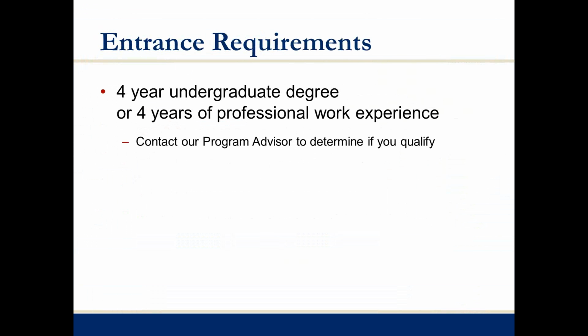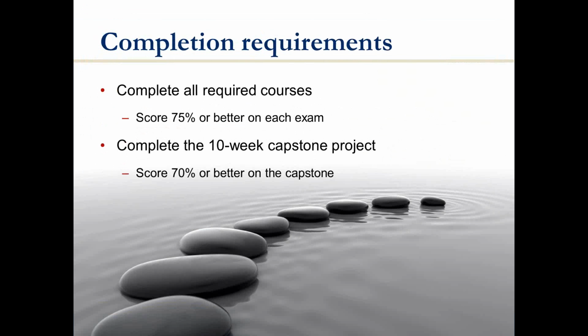But the purpose of this is not to turn people away, but to make sure that you're going to be competitive in the workplace when you earn the certificate. So if you have an undergraduate degree and you put on top of that a certificate in website design or a certificate in graphic design, that makes you very employable. If you've got several years of experience in a workplace and then you earn the certificate, you're very competitive. We just want to make sure that we're setting everyone up for success once they complete the certificates.